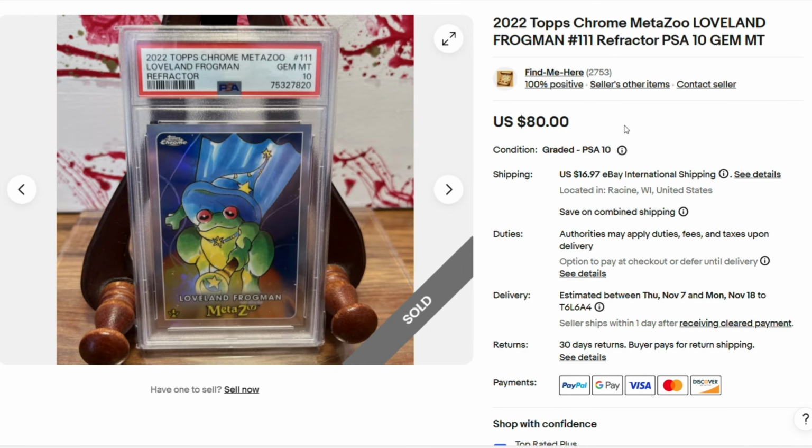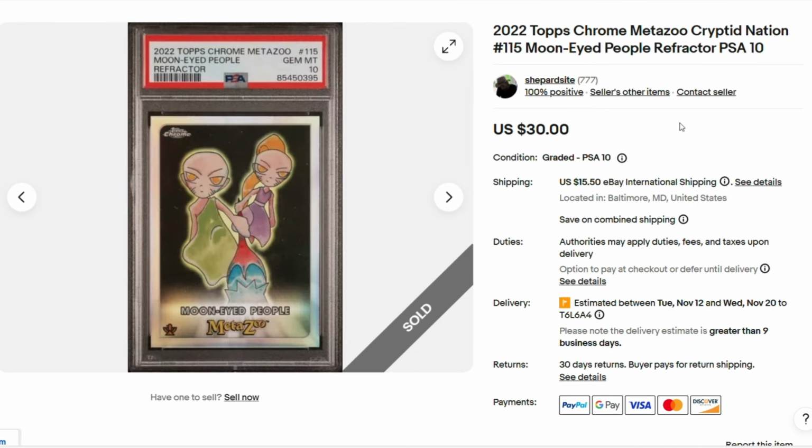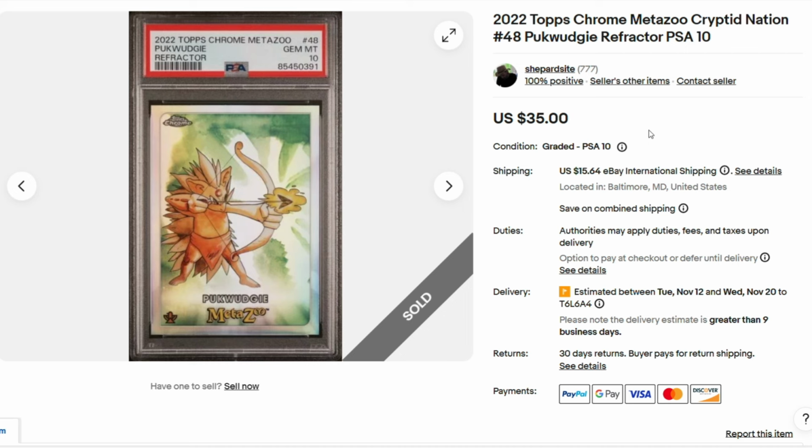Next, we have a Loveland Frogman, the alternate art. Refractor PSA 10 from Topps Chrome, sold for $80 as a buy it now. As well, we have Moon-Eyed People refractor from Topps Chrome, PSA 10, sold for $30 as a buy it now. Puckwudgie refractor PSA 10. That's crazy. I mean, even Puckwudgie sold for $35 as a buy it now from Topps Chrome.